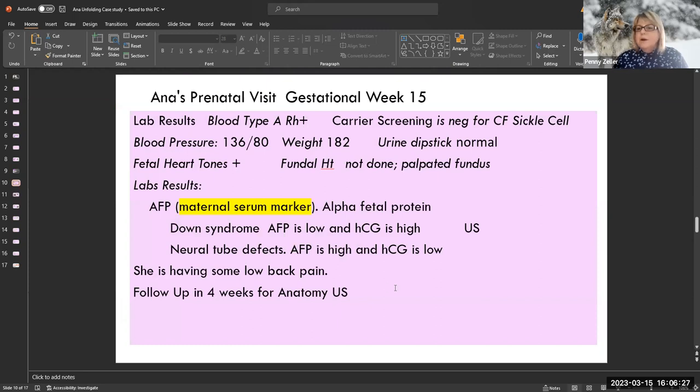So we did carrier screening already. Now it was negative for sickle cell. Everything was normal for Anna. Her blood type, A positive. Are we concerned about anything with her blood type? Are we concerned about RhoGAM or needing any RhoGAM with A positive? No. She has it. We don't need to give it to her. Okay. So we're going to do fetal heart tones again on this visit.